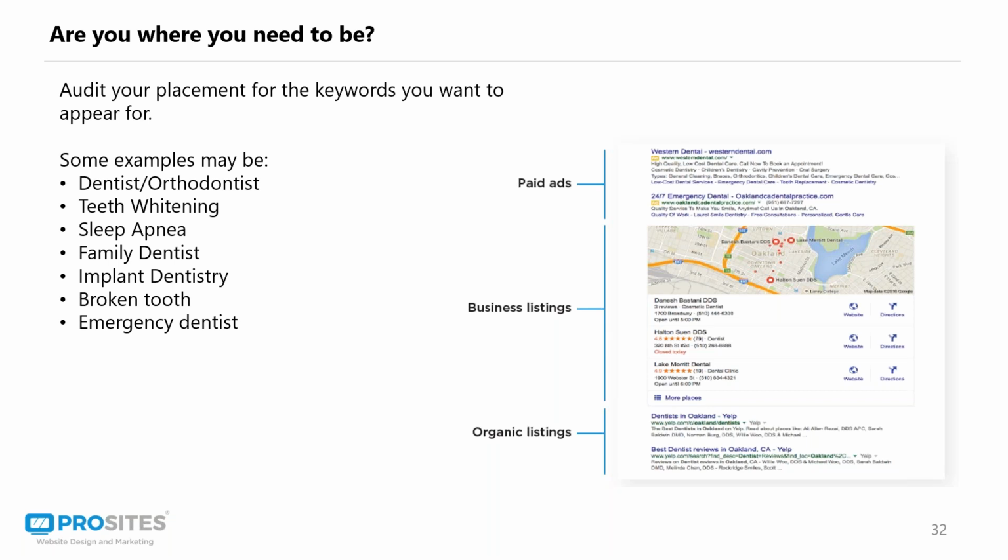The business listings, those are basically having that business site directory updated so that you'll show up for that. And then the paid ads, that's when somebody pays in order to make sure they show up on the first page, second page, depending on how much you're willing to pay is going to determine where you show.